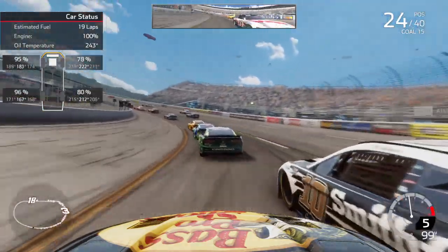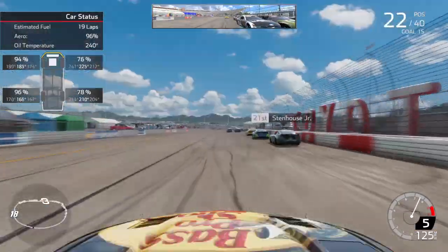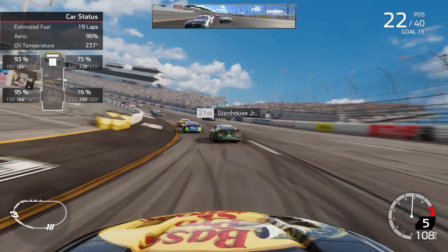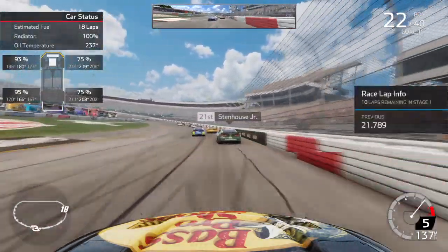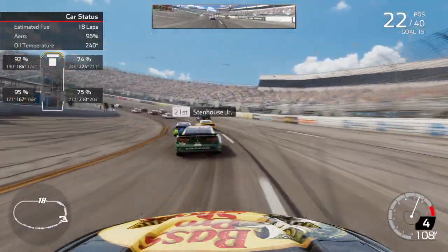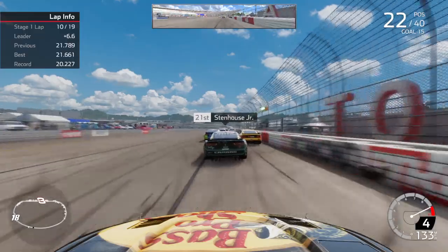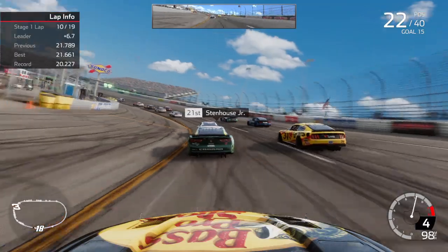I'm just trying to work our way through. These guys are kind of like just getting out of our way, which is just helping us out a bunch. We just made up about 4 spots there in one turn. That was pretty nice. Alright, so we are up to 22nd. Again, another solid start. Got a little bit of damage, but overall we're off to a good start. So I think the car's fast. I think we just need to work on some adjustments, like I said, and get this thing to turn a little bit better through the corners.